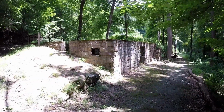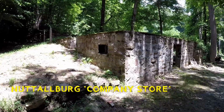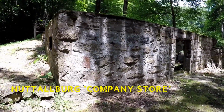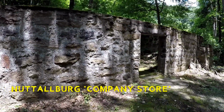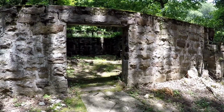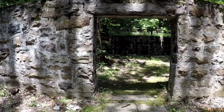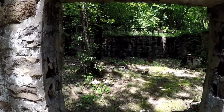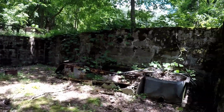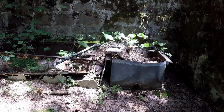And what we have here before us is the old company store. Since the company owned the town, it owned the store, and rather than giving you money to pay for goods and services, they gave you what they called company scrip, which was basically company money that you would use to spend in the store. And this is what's left of the Nuttallburg store. Even some cool equipment here. Not quite sure what any of this is.